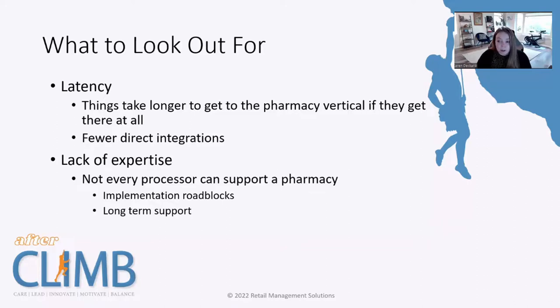Here's my cautionary note. If your processing representative doesn't understand the concepts we've talked about today, those are red flags. Often we run into implementation roadblocks, meaning they can't set up the account properly. It does have to have very specific parameters to integrate not only with our system, but to be compliant and work with CGIS and all of that good stuff.